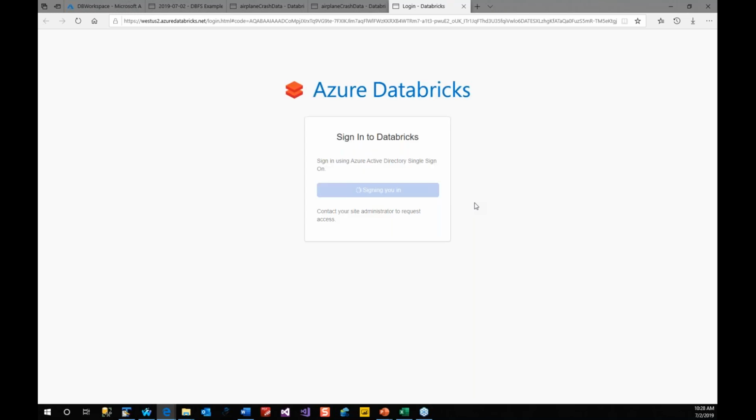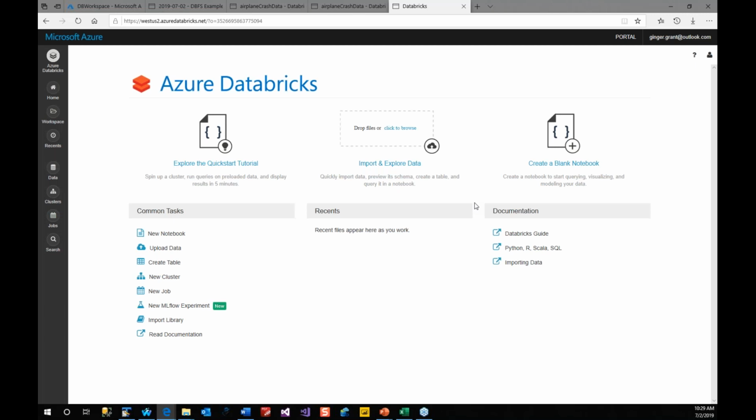Okay. And it's signing in using the information contained within the Azure tenant. So again, using Azure Active Directory is required as part of Databricks. So it's integrating the security within Azure into Databricks. And this is my window.